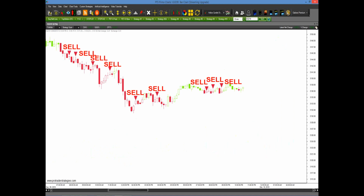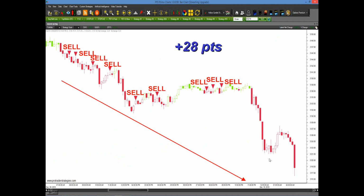Now here, look at all the signals that were generated on this 10-minute time frame of the E-mini. All right, this is going back to, I believe, the 9th and 10th of December, which was just last week, last Monday and Tuesday. Had you taken the very first sell setup, 28 potential points in just a little over a day, okay. That's $1,400 per contract that potentially you could have captured. Once again, it's entirely up to you where you exit and where you enter and where you place your stop.